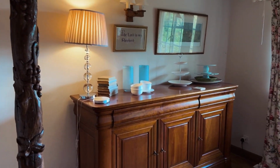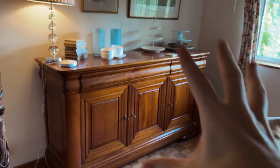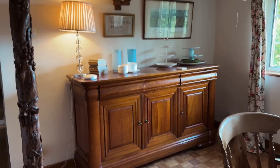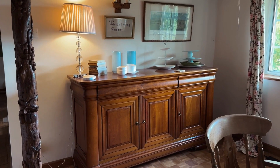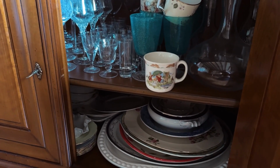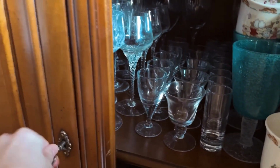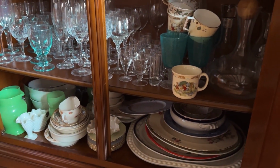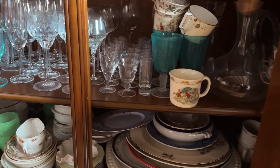So on this wall, I've got this cherry sideboardy type thing. I think this space needs a dresser. It's obvious that a dresser should go here, but I just haven't gotten around to buying one yet. I found one once a couple of years ago, and I should have got it then. I need something in here for storage. I'll show you why. I just keep all of my bits and bobs in here. Sort of glassware, jugs, pitchers, big serving plates, decanters, that sort of thing.